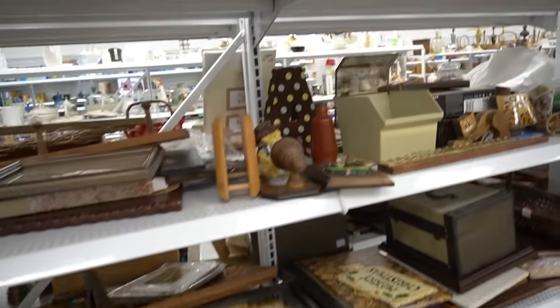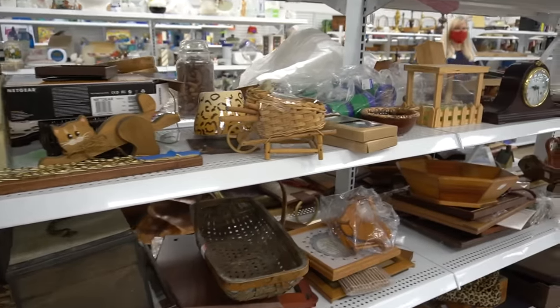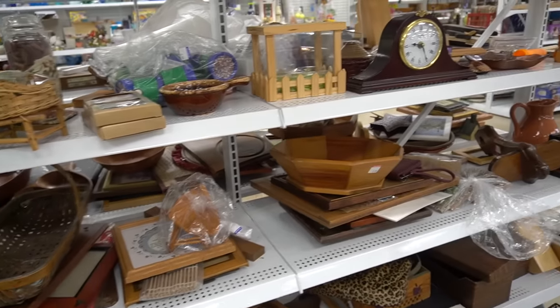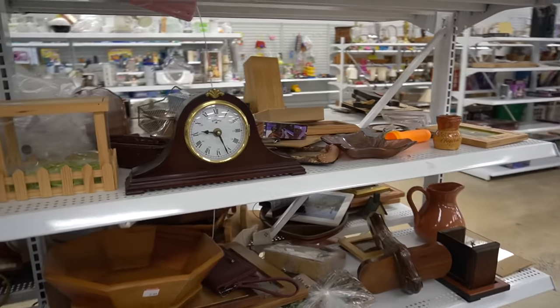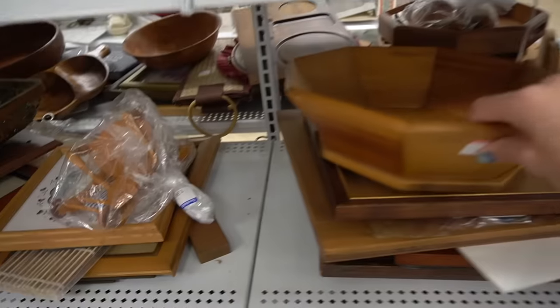And so I decided to put that in my cart in the hopes that it will do well. However, I do believe it is a hobbyist piece because there were little initials on the bottom. So they may have just liked the Bartlett Collins cookie jar and decided to copy the gingerbread men on it. Here we've got some more frames.